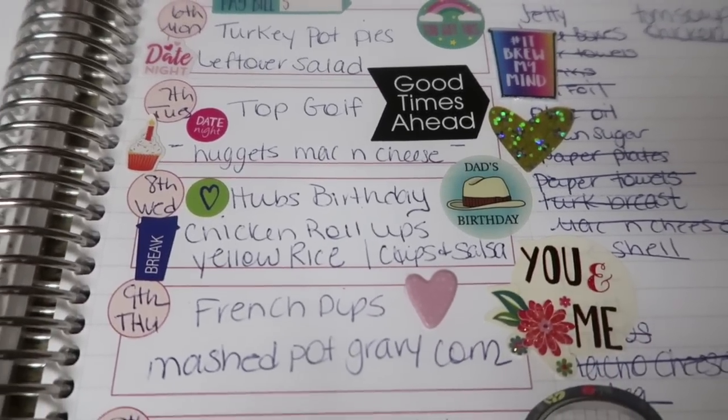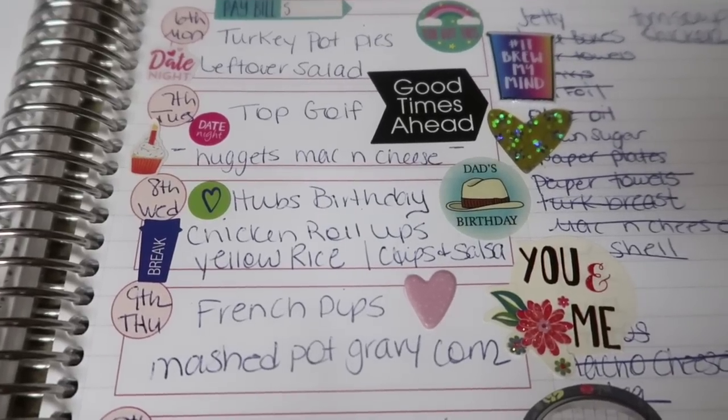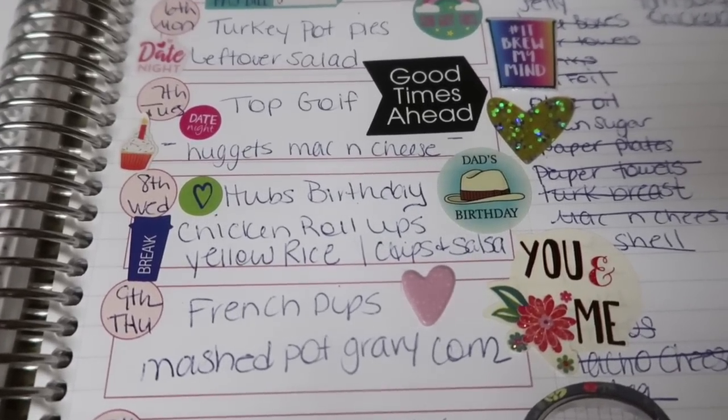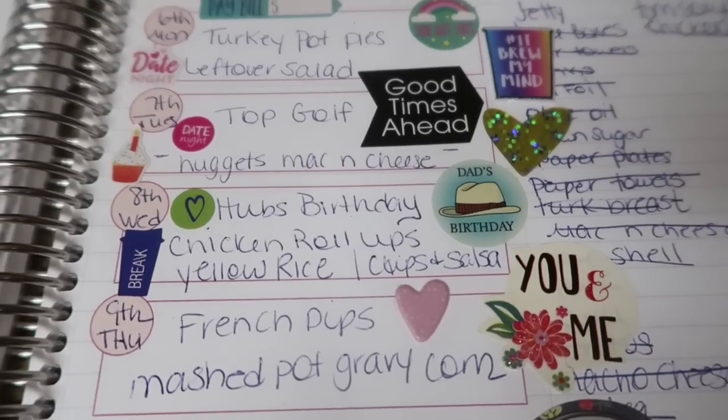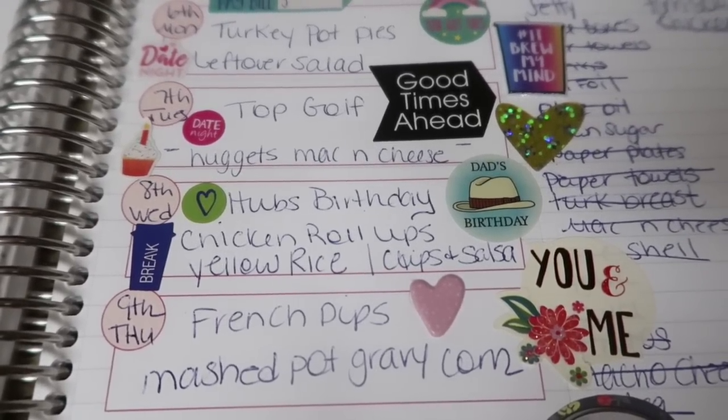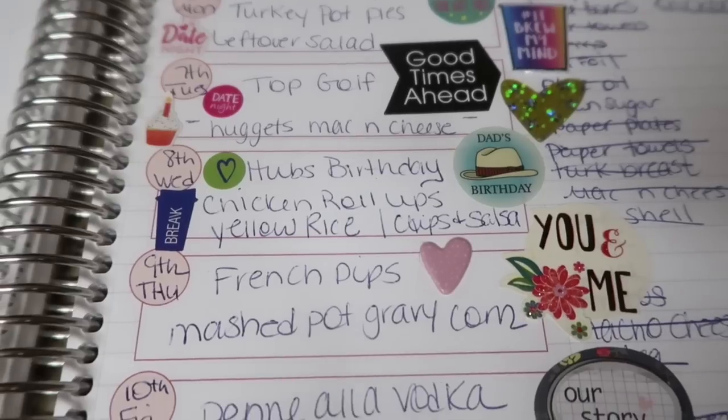And then Wednesday, like I said, is Hubs' birthday. So we're going to do those chicken roll-ups, that Mahatma yellow rice that I bought a couple of weeks ago that I never made. And then we'll do the chips and salsa and those little Frito pie things I'm going to try and make for him. So he should enjoy that.